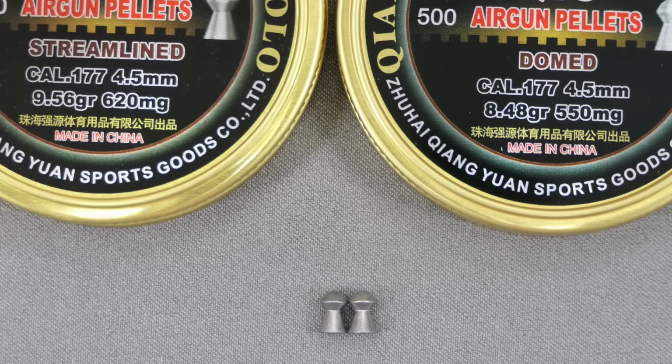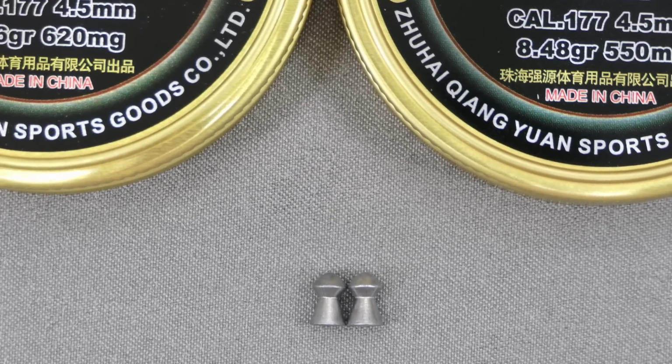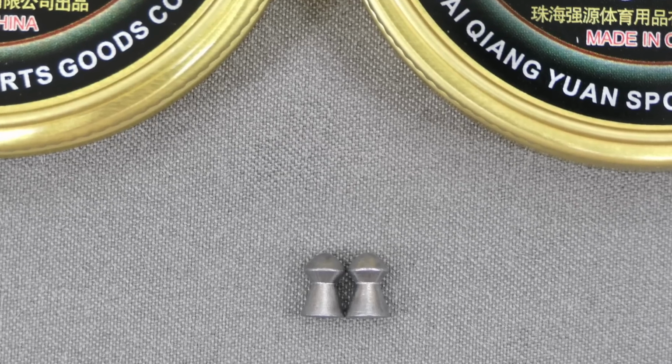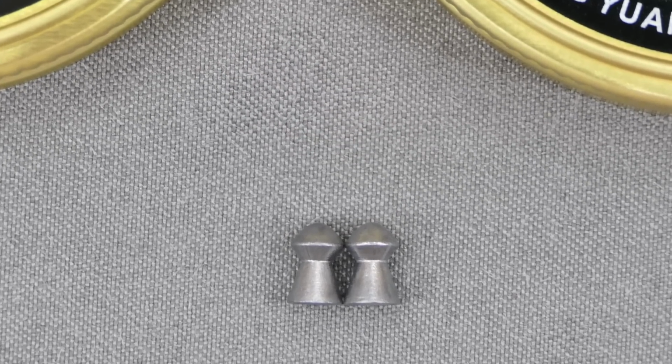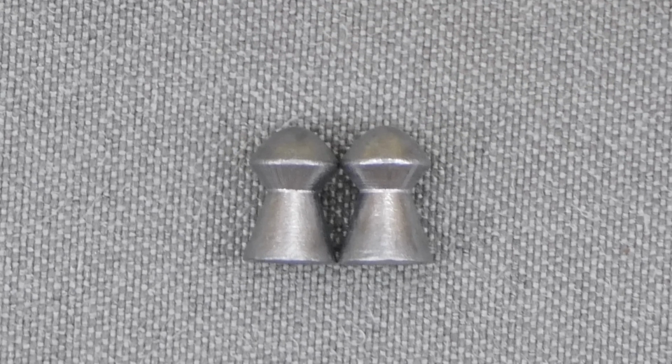There is a third weight, which is sort of midweight of both of these types of pellets at 8.95 grain. But these again are not currently available in the UK, mainly due to the low demand for this weight. So the importers don't bring them in. They are classed as domed and streamlined, but the actual difference is almost unrecognisable unless you get very close. Then you can simply see the head is slightly elongated by comparison to the domed version.